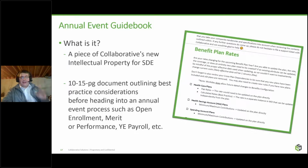Essentially, it's an outline of best practices for how we are doing 1099s, what does year-end payroll look like, what are some best practices around performance and merit increases. It's a relatively generic document that helps push, okay, what are the things that I need to check? Okay, 1099s are there. I've got to take a look at what additional spend categories I've added in this period of time. Are they mapped to the right code?